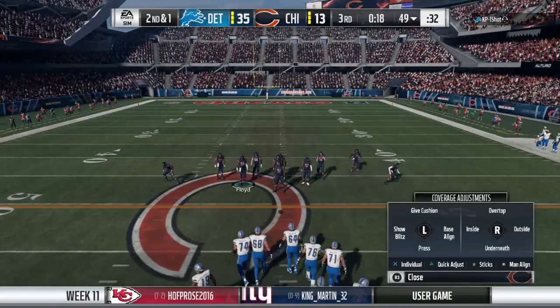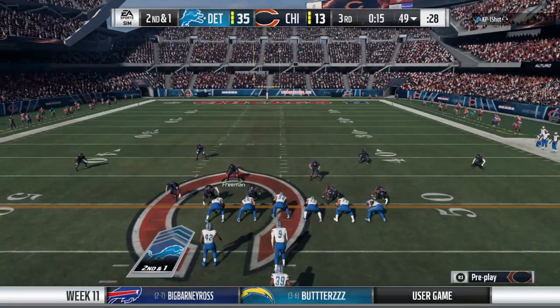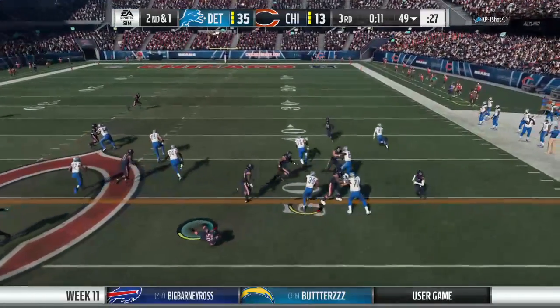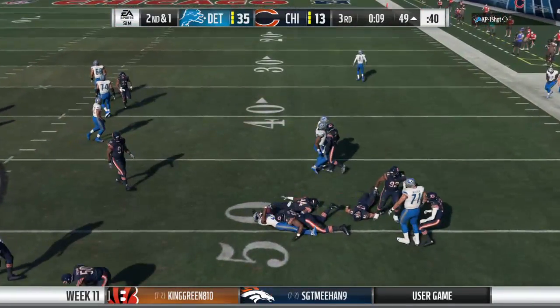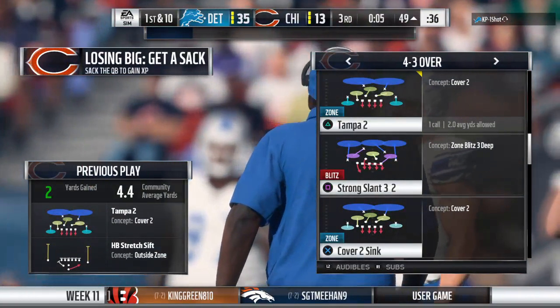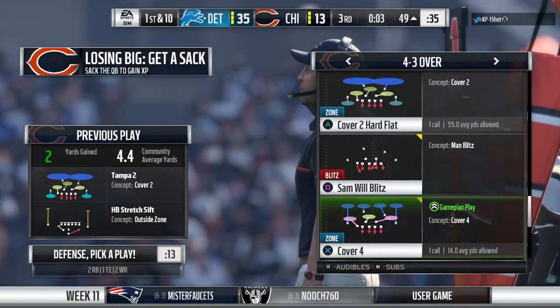Second down, they need less than a yard to pick up the first. Langford again, busy man this afternoon. And he'll get it into enemy territory just across midfield at the 49. 2 yards on the pickup there, but it's enough to give him a new set of downs.